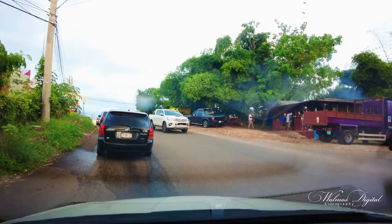Gas station on my right, and at the right is the entrance to Nain High School. And look at this part where the trees are forming an arch, so it looks very beautiful. This part reminds me of when you are going down St. Elizabeth, like when you are going to Holland Bamboo as well.